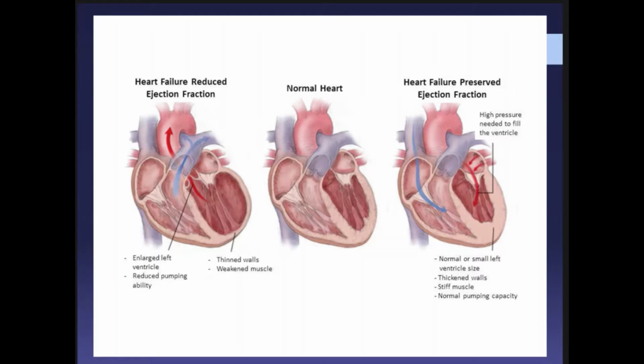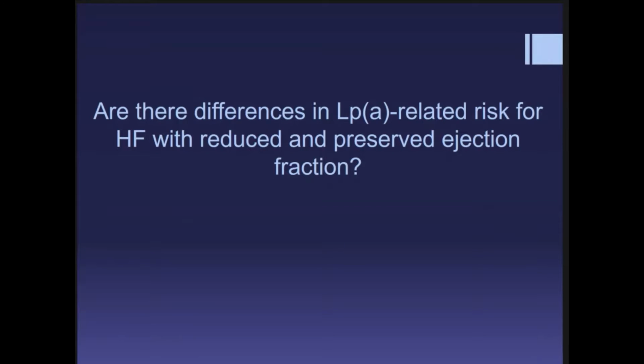And on the right here, heart failure with preserved ejection fraction, you have a normal or small left ventricle size. Typical is left ventricular hypertrophy, and normal pumping capacity, again, 45% or above. And ultimately, it came down to, can we observe any differences in LPA-related risk for heart failure, classifying it using this system?